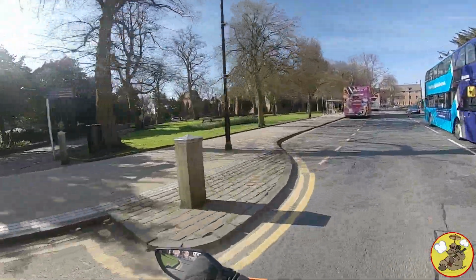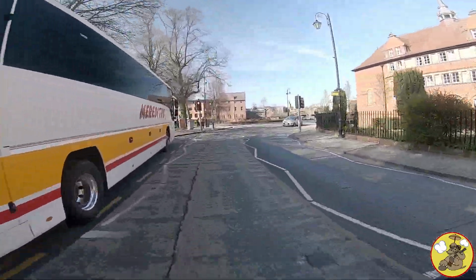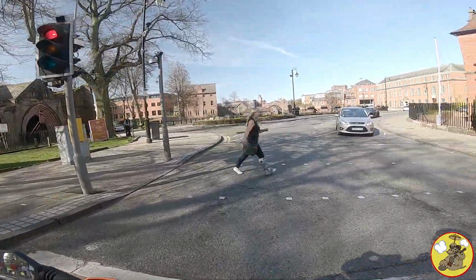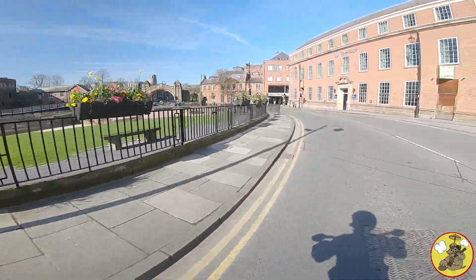I know I've not really shown you much, and we're now heading back the opposite way, past the amphitheatre here and the gates of the city. You can just about see a little bit of the old wall there on the amphitheatre. Awesome stuff.